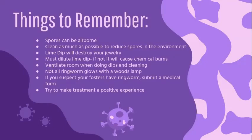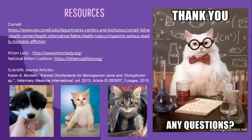And then trying to make the treatment a positive experience overall, which typically, for fostering these guys in your home, they're already having a great time, having a lot more fun than they probably would be at the shelter. So just try to keep the dip and bath process as positive as possible.